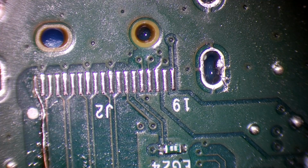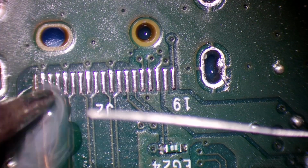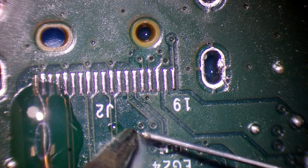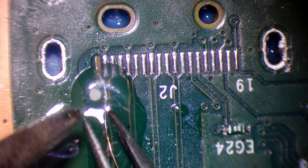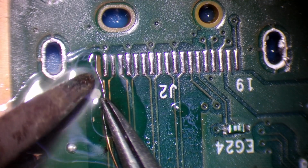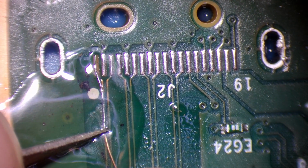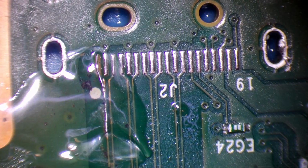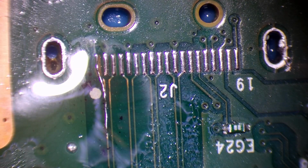Okay. So I'm going to come back in with the tweezers and I'm going to try and reinforce this. I'm not happy with the amount of solder that's on there, to be honest. Okay, now I'm happier. Break away that jumper wire there, just trim it away using a blade. And I'm going to warm it up. And then I'm going to clean it up.